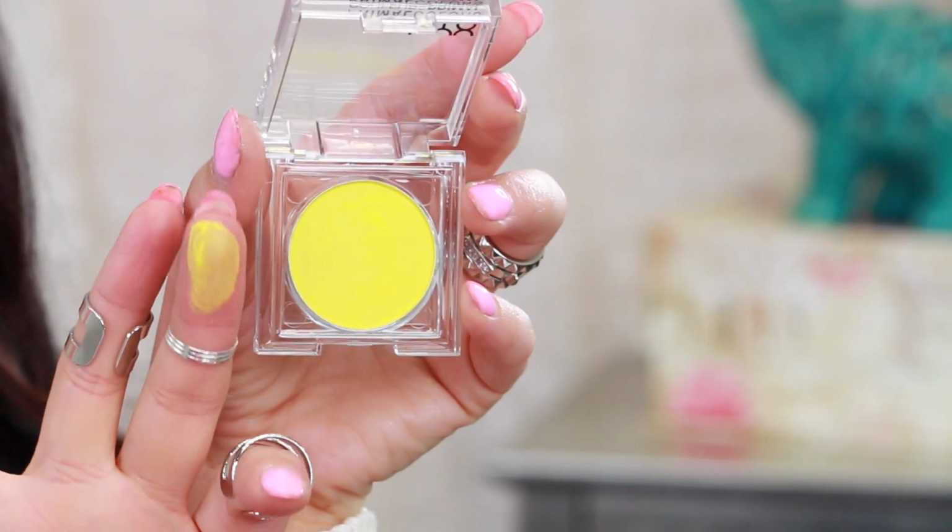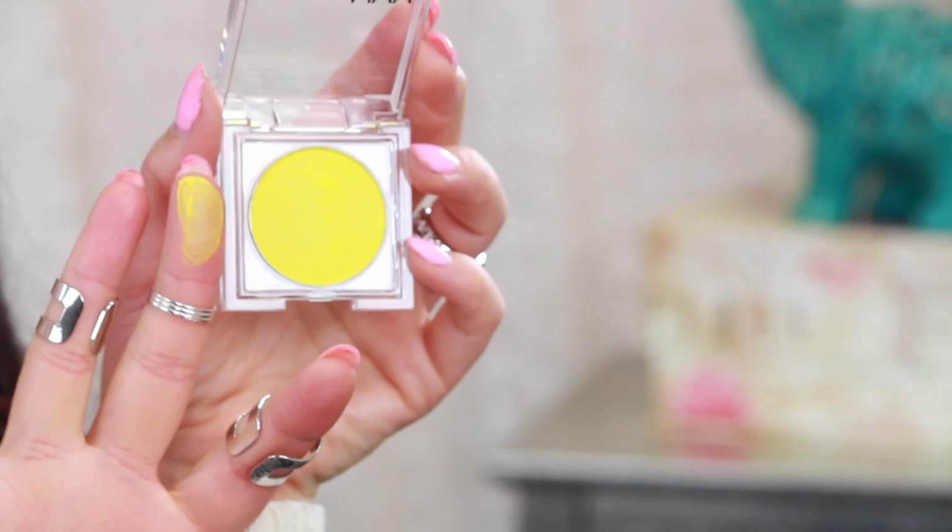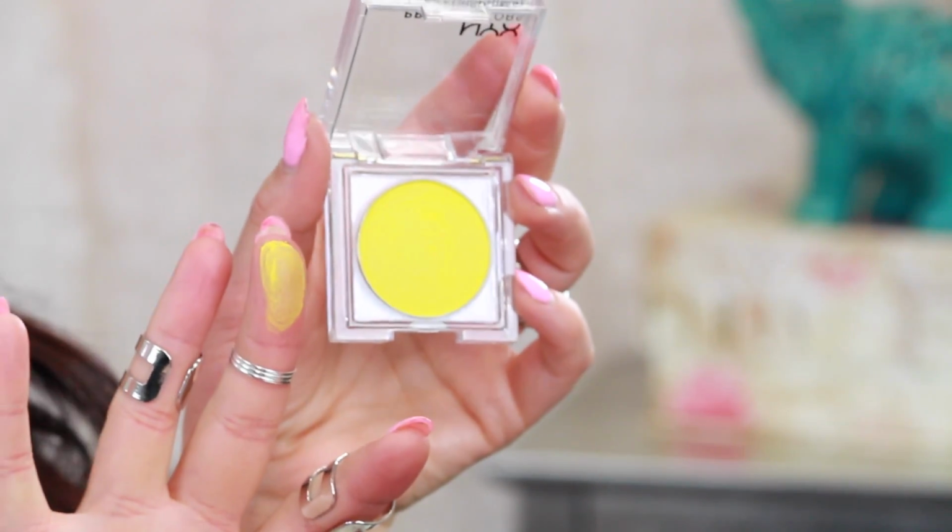The yellow one's not as sticky as I would like, so it's a little bit sheer, but the color is very pigmented, if that makes sense. Like the color's bright, but you see how you could see through it a little bit. You'd have to put on a couple layers of just the yellow one to make it show up, but still, I think these are worth the money if you can tolerate the packaging.